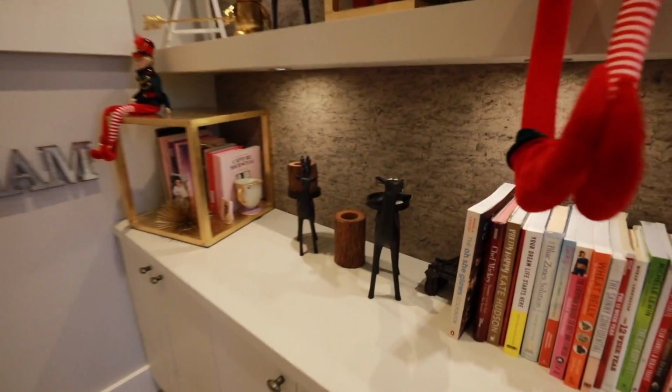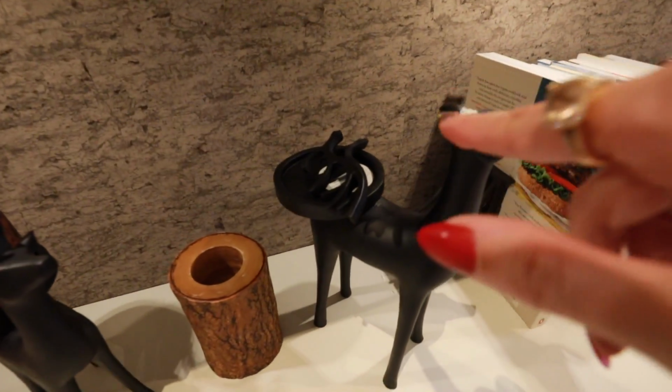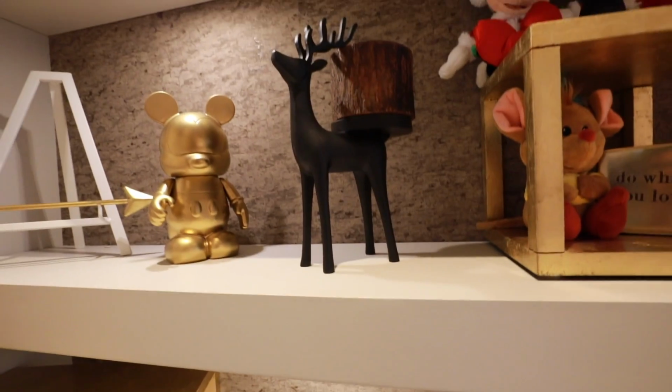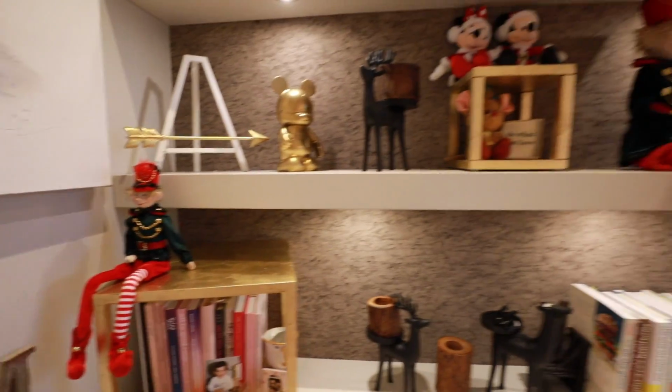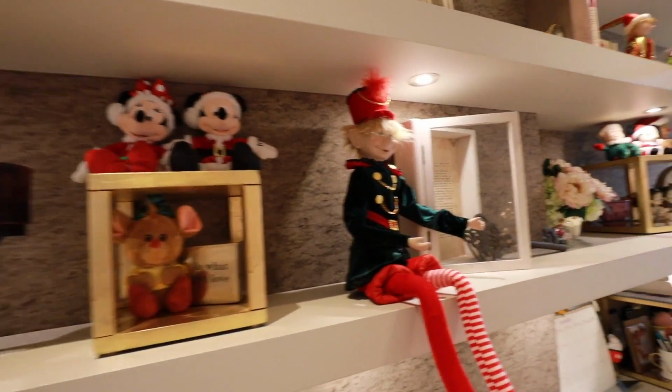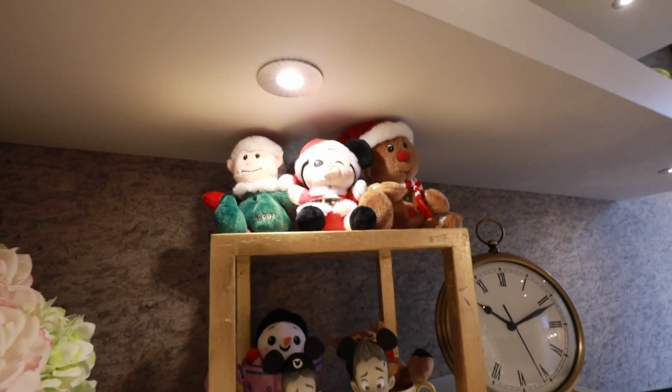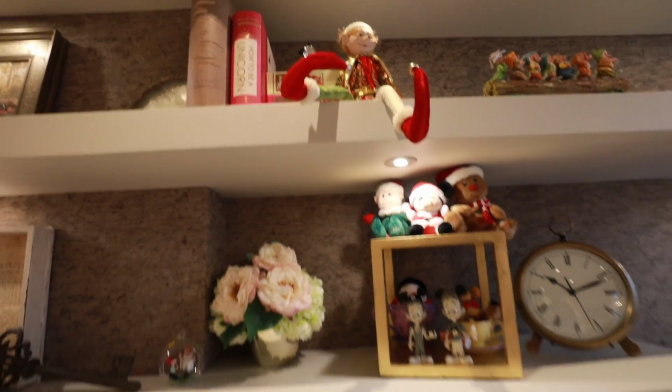Oh my God, the saddest thing happened yesterday. He lost his antlers. So he's supposed to look like him. I'm gonna glue them back on. The other one is here, some elves on the shelves, some Mickey and Minnies. And then I've got some of my wishable pieces up there, another elf.